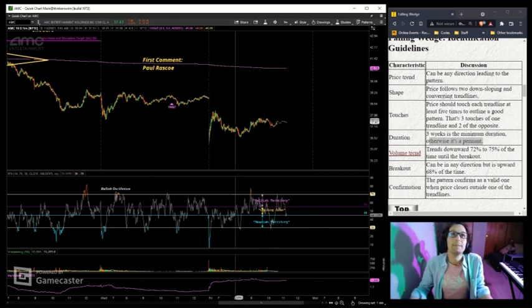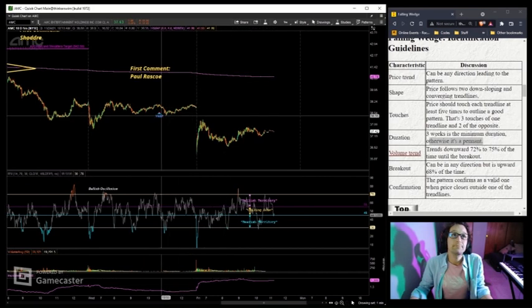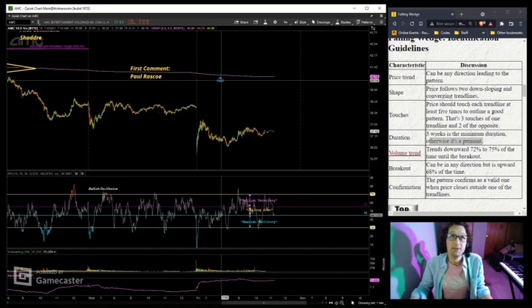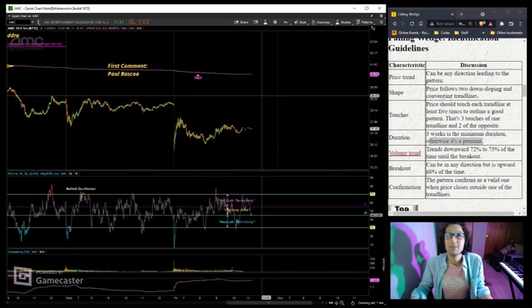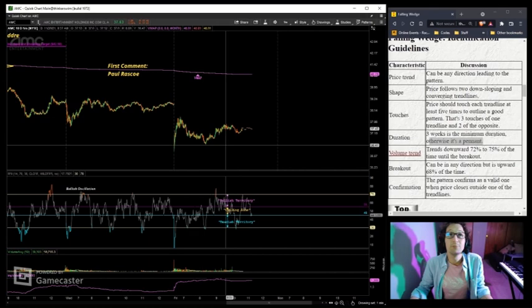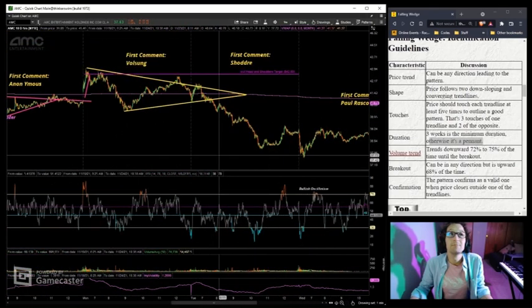Now, what do I see on the 1 minute chart? I see that my VWAP label is totally wrong. And here we go. Is this the monthly VWAP? This is the monthly VWAP. Look how far below the monthly VWAP the price is.